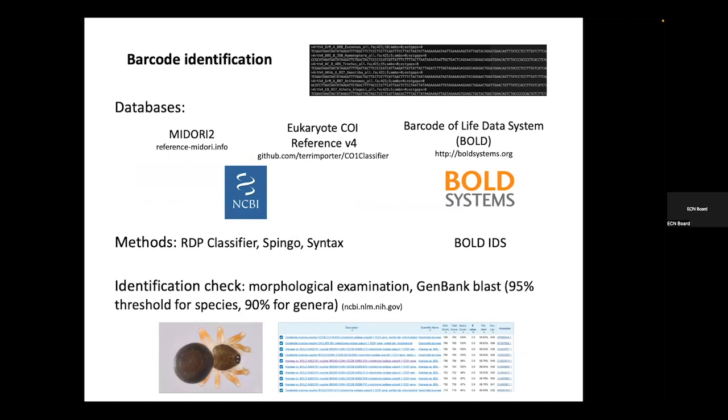If you are working with just a few samples, a few barcodes, it's quite easy to analyze the data directly. But when you are working with hundreds or thousands of barcodes, you want to use some automated method that in a few minutes can give you ideally correct identifications for most of your samples. So we have tried different databases. The Midori eukaryote-1 reference is fed with GenBank data, while BOLD has its own data source, although both GenBank and BOLD are continuously exchanging that data.